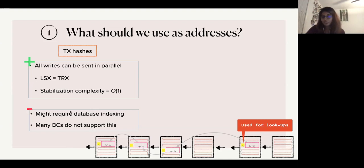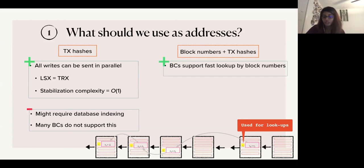And if that's not even allowed, the other option for you is to use block numbers as your addresses. Most blockchains do allow you to look up blocks by their numbers. So once you know the block number, you have to parse all the transactions and then filter out the transaction of your interest.